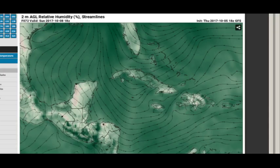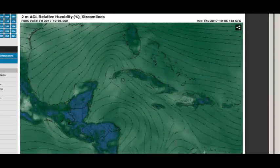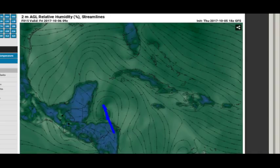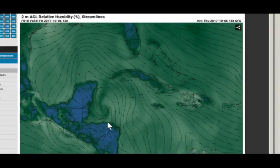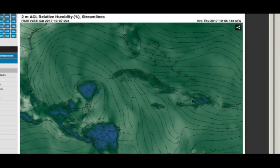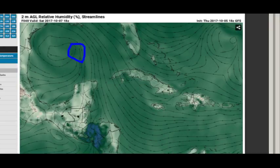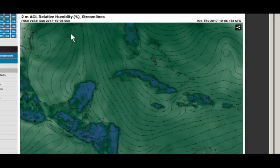Okay, let's see. I think that's pretty much everything. I guess we can look at the streamline analysis. There's our system right there, north of Honduras, moving up through Belize on Friday night into Saturday. And then up into the Gulf, there it is right there, a very, very westward track there. And then making landfall Saturday night around midnight around Lafayette.